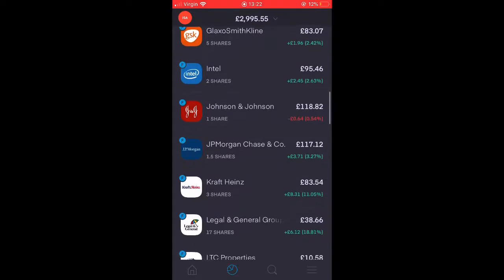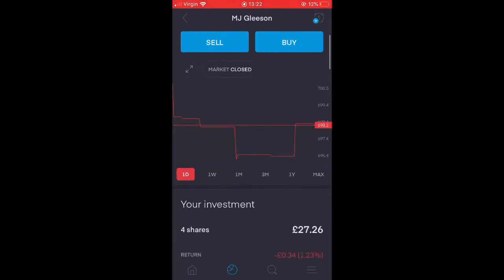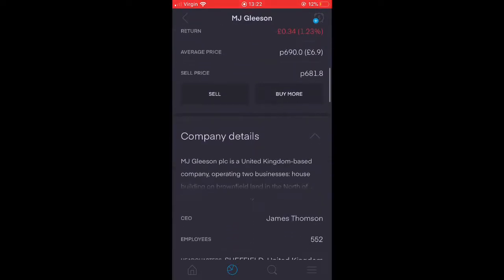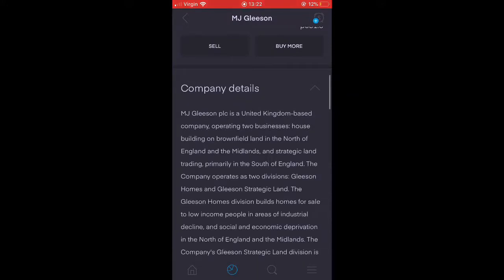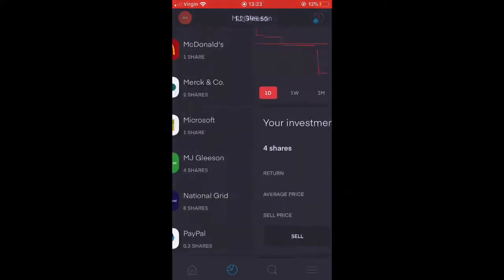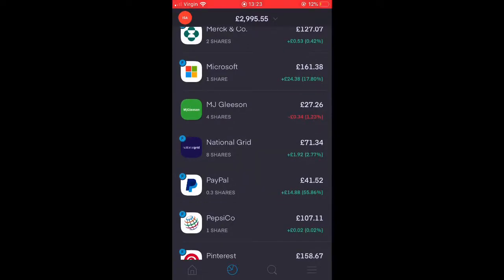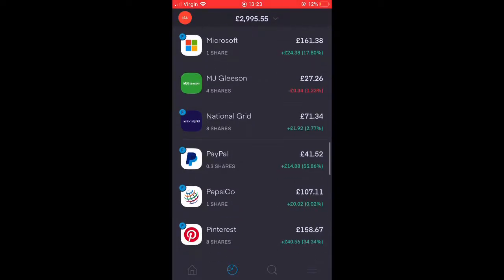What else did I buy? I did buy something else. Oh, MJ Gleeson, which is an affordable home builder here in the UK. Another one that's going to be good for the future. They pay a dividend as well, actually, 3.3%, which is pretty cool. The financials on them look pretty strong, and they're in a section of the market where there's massive demand. And regardless of what's going to happen job-wise, if you're in the sector of more affordable housing, that's going to be one that will still see growth in the future, in my opinion, anyway.